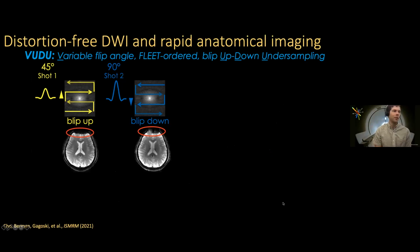Another application that we've been using is non-fMRI related. It's to perform distortion-free diffusion-weighted imaging as well as rapid anatomical imaging. This is in collaboration with Jae-Jin Cho and Berkin Bilgic, as well as Boryan. We've proposed this technique called VOODOO, which is variable flip angle FLEET ordered blip up, blip down undersampling, in which we do a 2-shot EPI acquisition. The first shot we acquire with a blip-up EPI k-space acquisition, and then for the second shot, which is the 90-degree pulse, we do blip down.